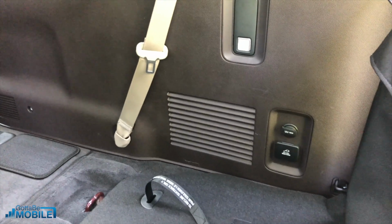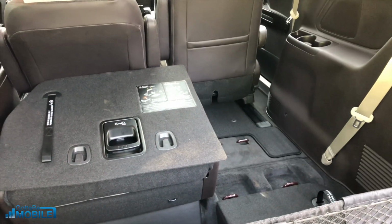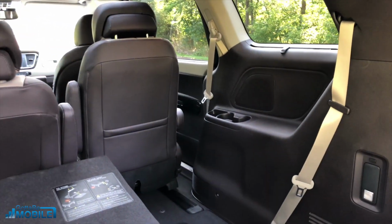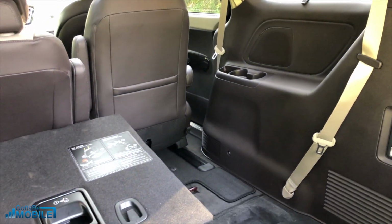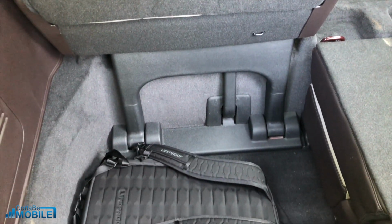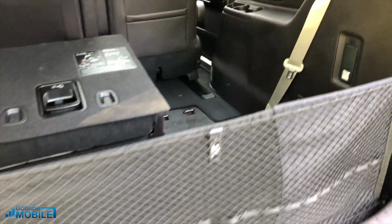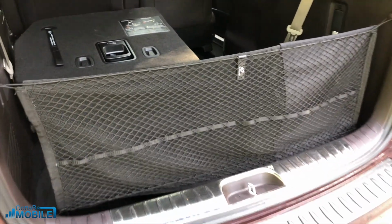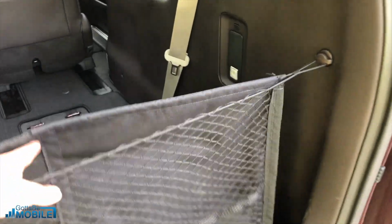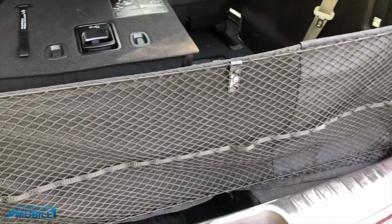In the back, there's also a couple power outlets. You have stowable seating in the back. You can get that up front if you don't have the first class experience. And when these seats are up and in use, you still have all of the storage space down here, and when they're stowed, you have this nice flat area. I really love this little thing right here because you can stick your groceries or other items in it, and it's going to keep them organized and they're not going to fly around while you're driving.